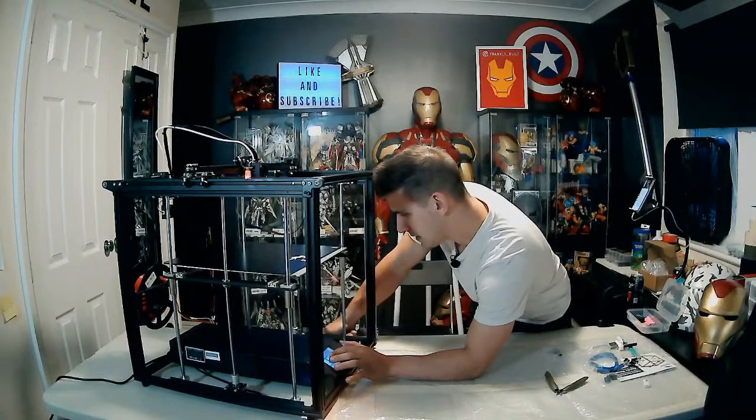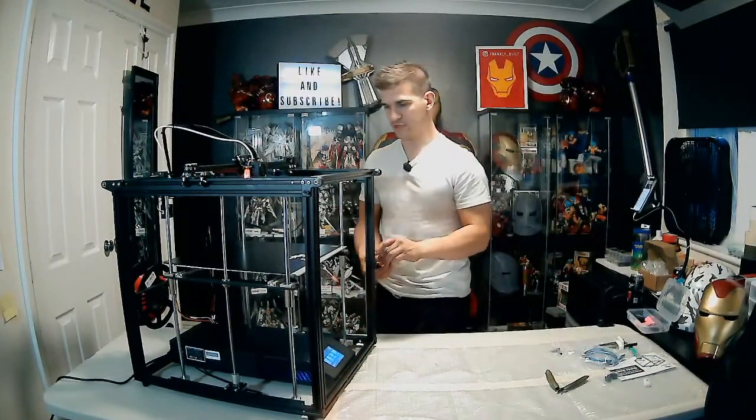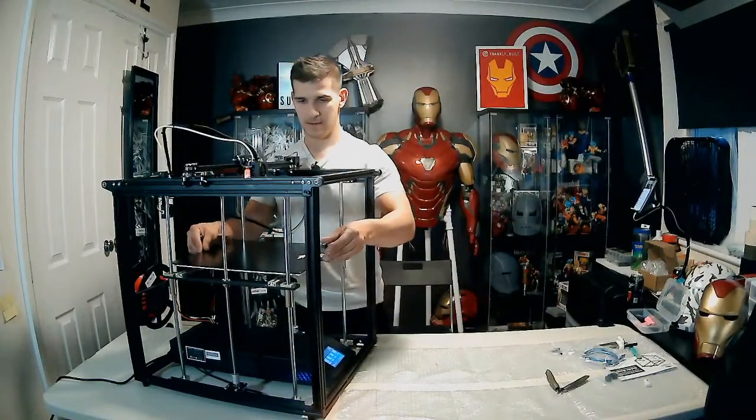So let's heat it up. 185? Gross. I can't print with that. I print with 210. Let's move that up, and then my bed is going to be 60. So we're heating. Now let me clip my bed on, and we'll do our first auto level and just see how bad this thing is.